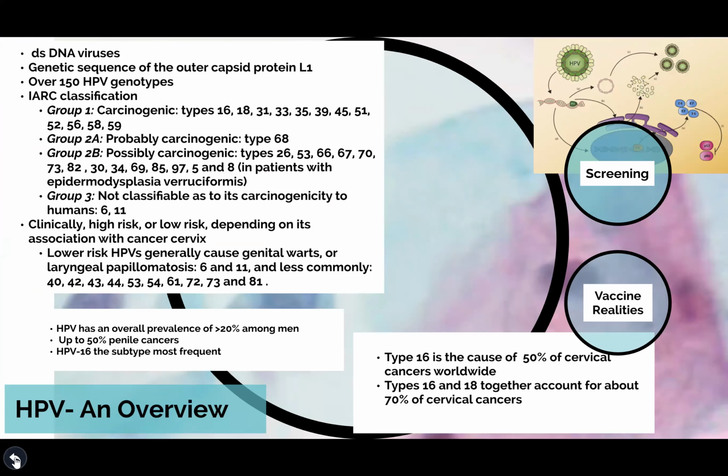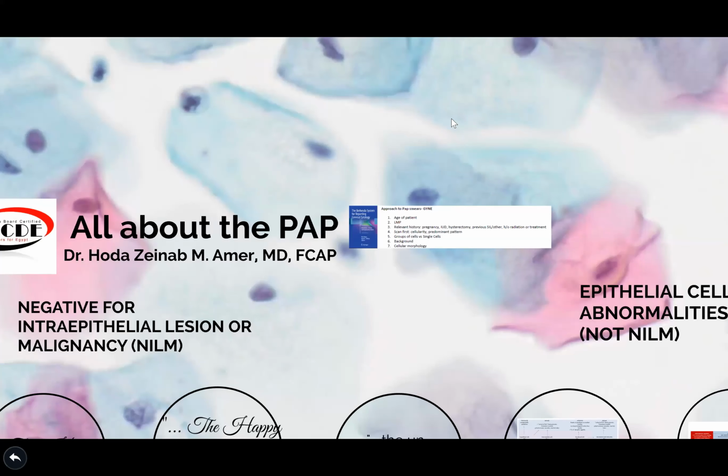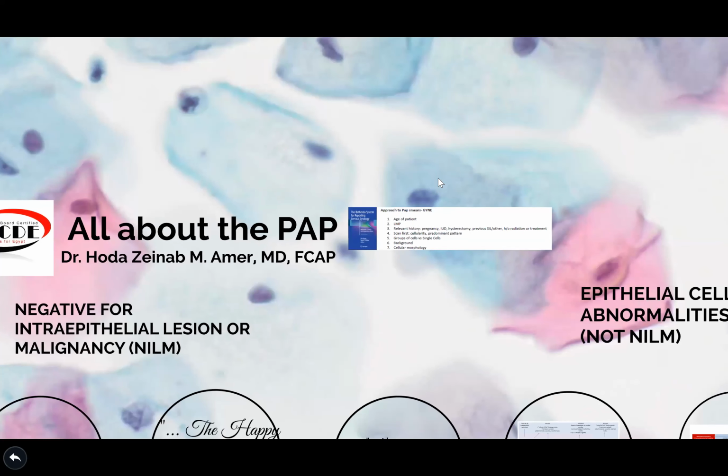All right, so we're done with that. Now let's get started on our pap smears. Before you approach any pap smear, the first thing you've got to do is review the clinical part. So let's look at the age of the patient, the last menstrual period if it's a woman, relevant history, whether or not the person has an IUD. Then you scan the slide first to look at the general cellularity, predominant patterns, groups of cells versus single cells, and the background, and after that, move on to the cellular morphology.